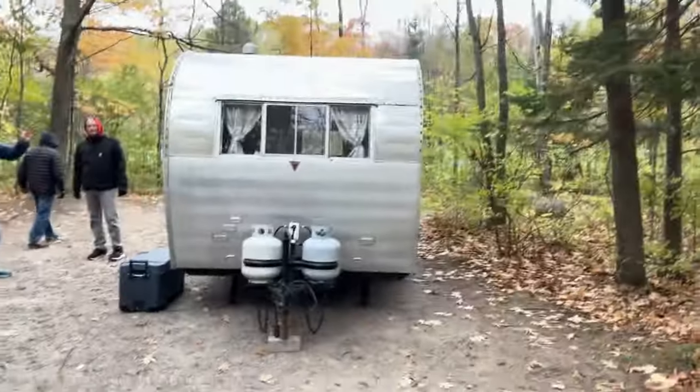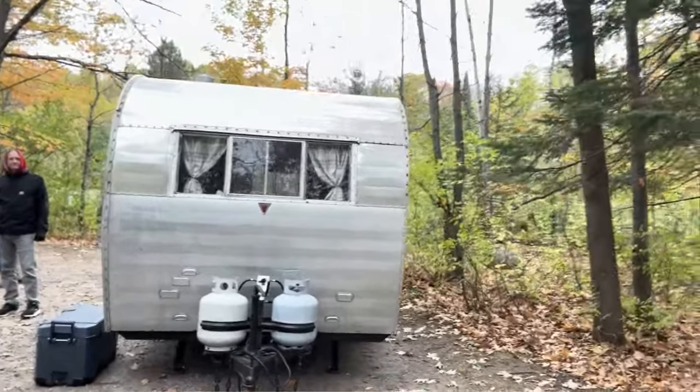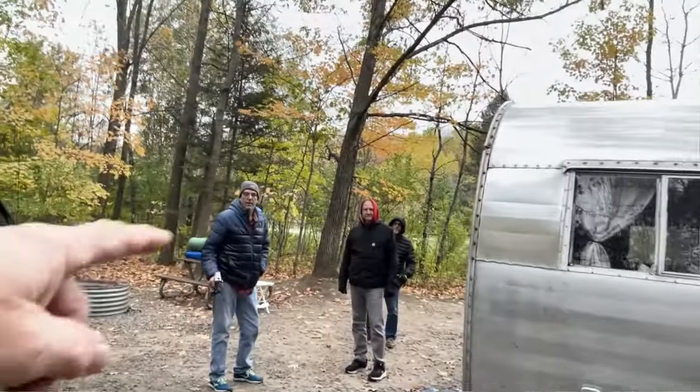Well, hey guys, we have made it to Bewabic State Park. We're just getting the camp all set up right now. As you can see, we got the trailer parked right there, which is kind of nice. And there's the boys. So we're gonna get the camp set up the rest of the way, and have a beer.